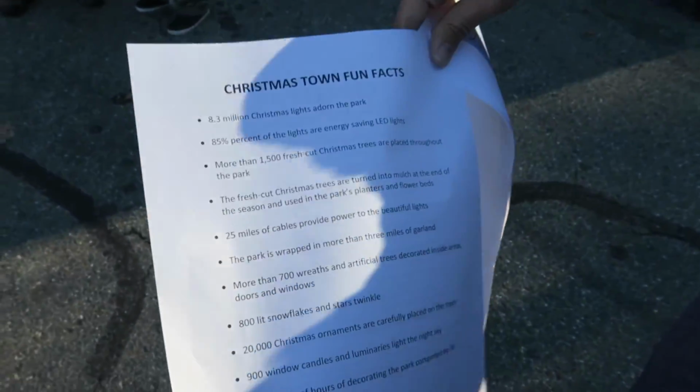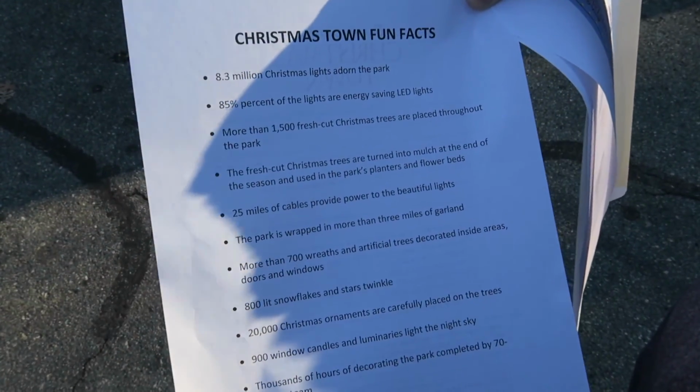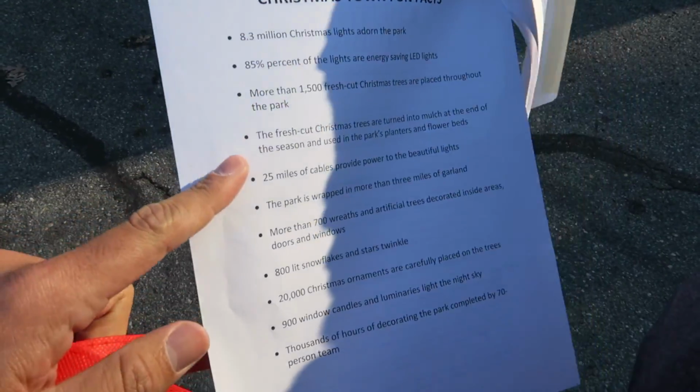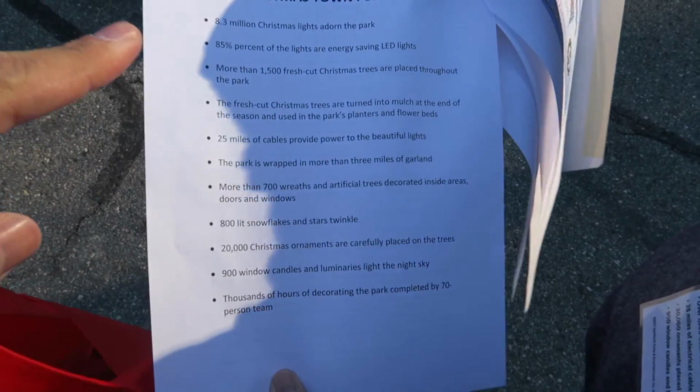Oh, there are some more fun facts. There's the 8.3 million lights. 85% of them are energy-saving LED lights. More than 15,000 fresh cut trees. Oh, that's good. Oh, we're dropping paper. Okay, we're back. All right, paper has been retrieved.